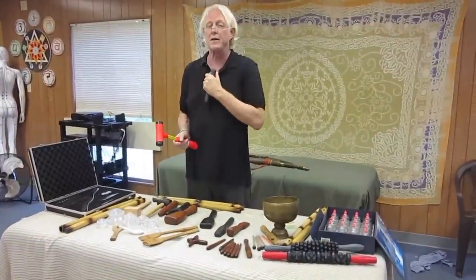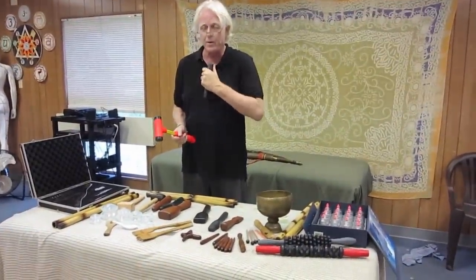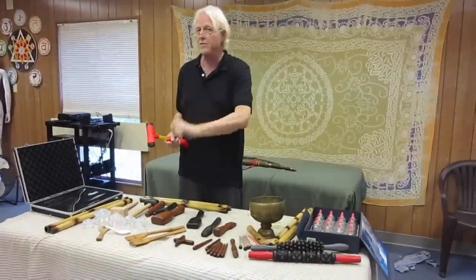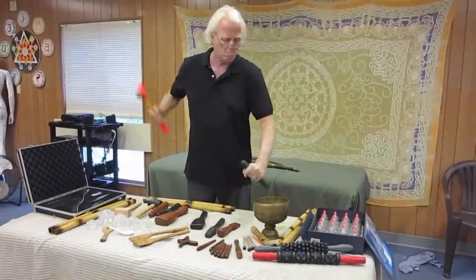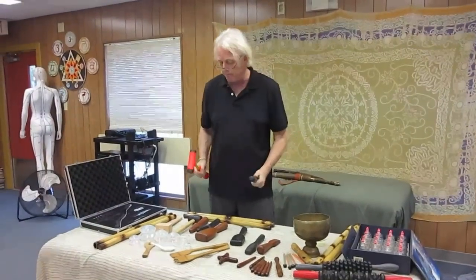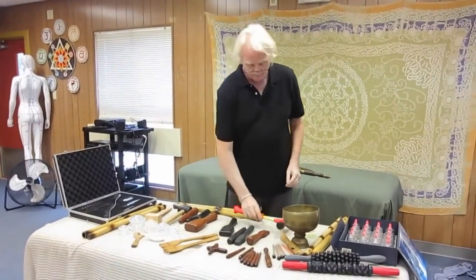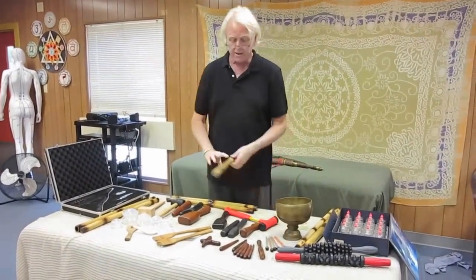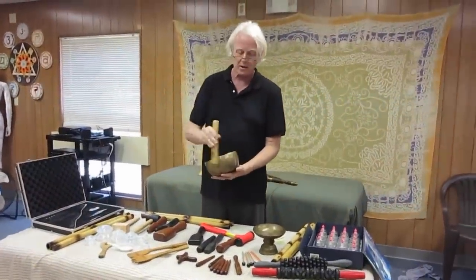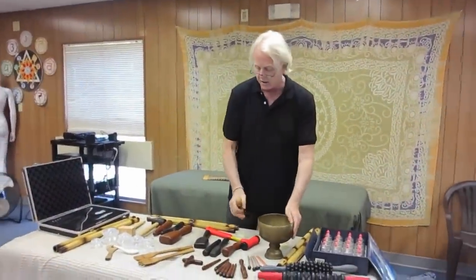You can bless it yourself. Put it on your altar. Bless it yourself. And you can do the work, all right? So far, so good. This is the tool, the pestle, that I use to make the singing bowl work.